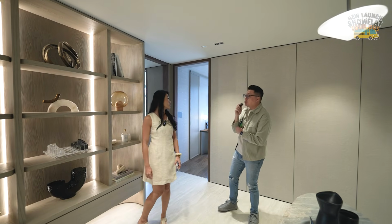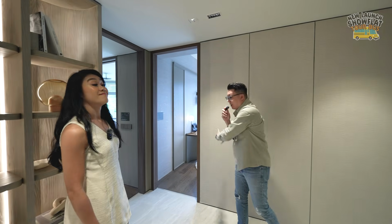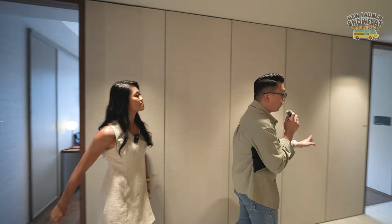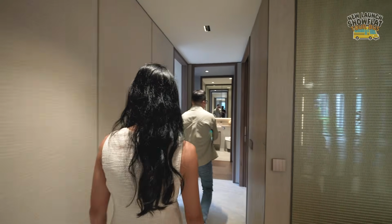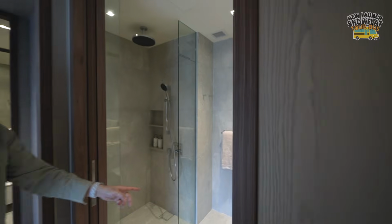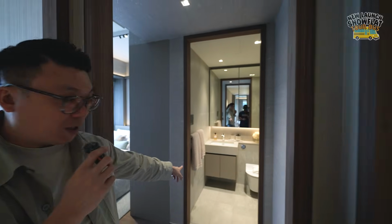So this is the 4-bedder unit. You get 4 bedrooms, and interestingly, all 4 bedrooms are flanked on this side, so it's like a little U shape. The master is right here. Let me show you the common bedrooms first. You have 1 bathroom over here. So 1, 2, which is the junior master.